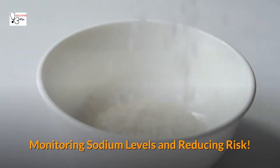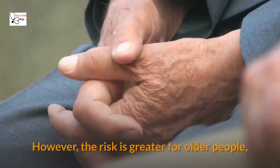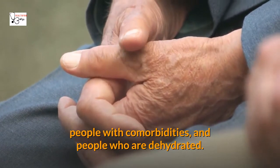Monitoring sodium levels and reducing risk. Any person with COVID-19 is at risk of developing a sodium or electrolyte imbalance. However, the risk is greater for older people, people with comorbidities, and people who are dehydrated.